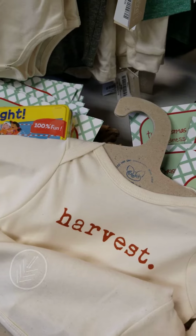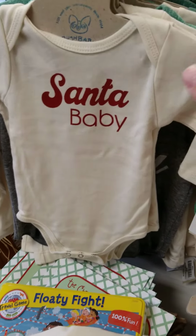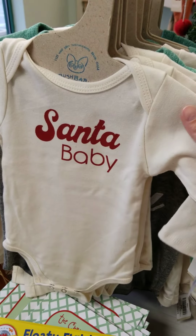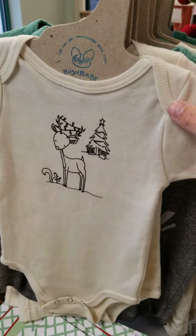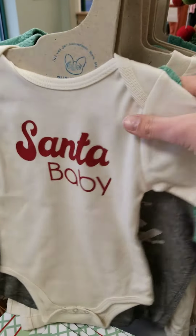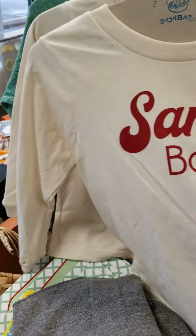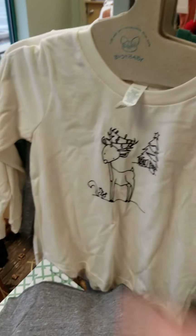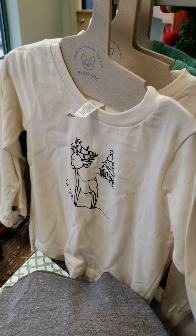And we're just about to start getting in our holiday, and so these are some that we've carried in the past. We've got Santa Baby. They do this sweet little reindeer with the Christmas tree. This is what the long sleeve tees look like here. And I believe there will be a few new ones, so check it out.